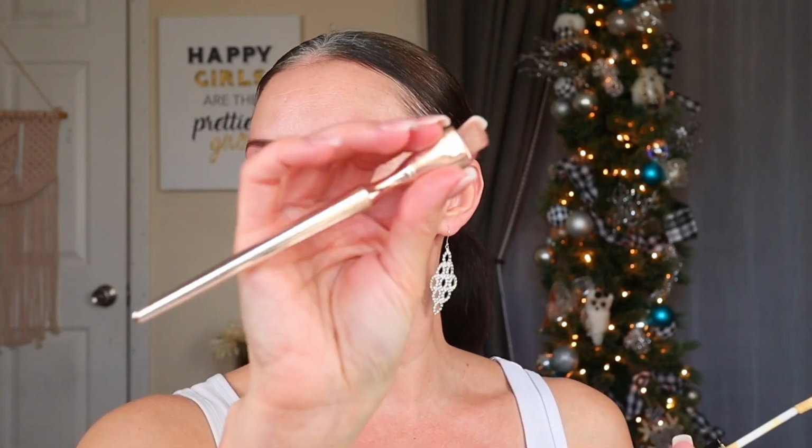Brush those out just a little bit. Now I'm going to go in with that concealer. I'm going to just take a little flat brush. This one here is from Sassy Chic. It's labeled as an eyeshadow brush, but I like to use it for my concealer to clean up my brows.